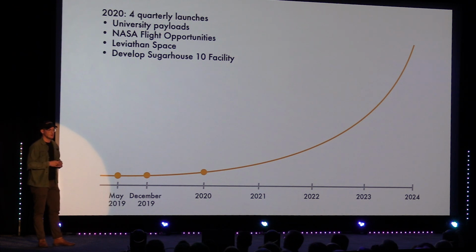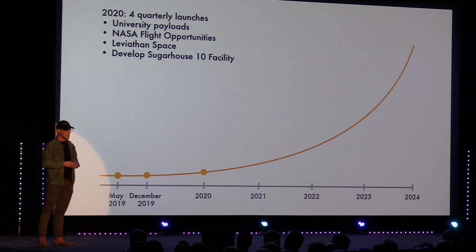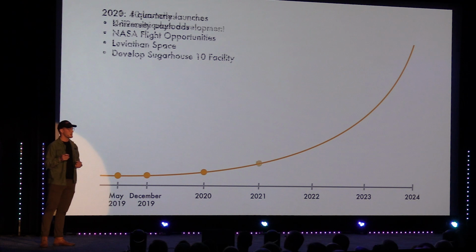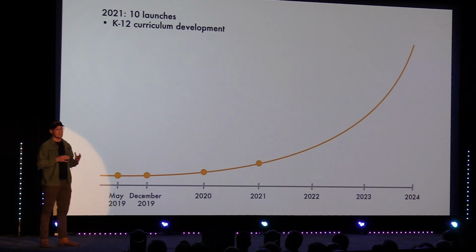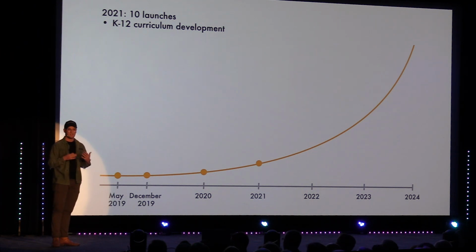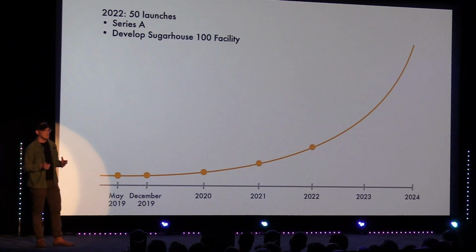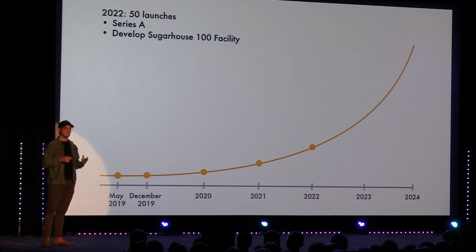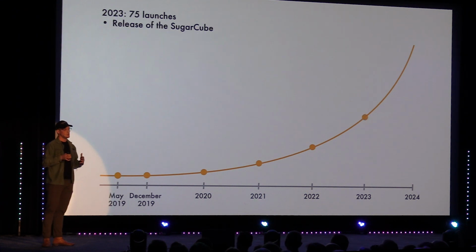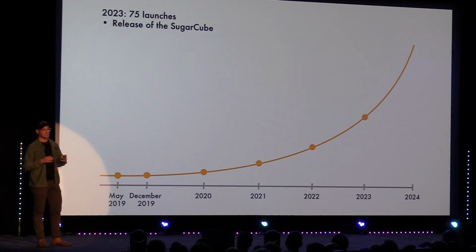After closing our angel round, we'll start to develop a larger facility that can produce 10 rockets a year. The year 2021, we'll introduce the curriculum into K through 12 schools. So instead of just working with universities, students in K through 12 will be able to learn about space in their class and to be able to put something in space. In 2022, we'll launch 50 rockets, close our Series A, and develop a Sugarhouse 100 facility capable of producing 100 rockets per year.